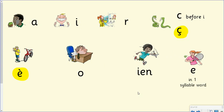Okay, here are the letters that make those sounds. Now we know an A goes A, and we know an I goes E, and we know an R goes Ch, and we know a C before an I goes S. But also this C with this funny little mark underneath it, which looks like an upside down question mark, also goes S. So when you see a C with that little funny mark there, it's a special accent. It's telling you to go S. If it hasn't got that mark underneath, it will be doing K, like in English. But with that mark underneath, it's going S.